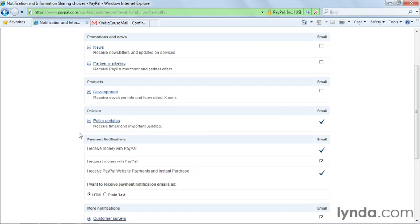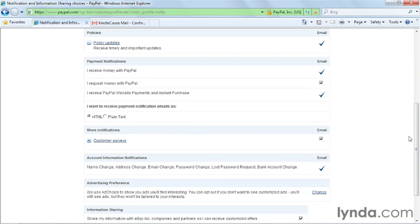And you can see here that policy updates is not optional. You have to receive them. PayPal requires it as a matter of policy. Over here, you want to be notified whenever you receive money, and therefore PayPal does not make that optional either, and you can't turn it off.